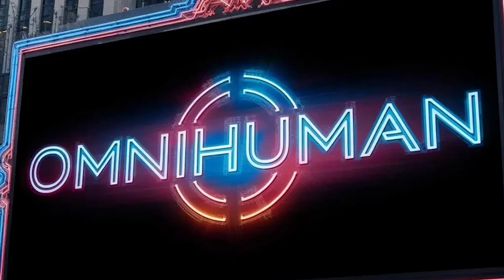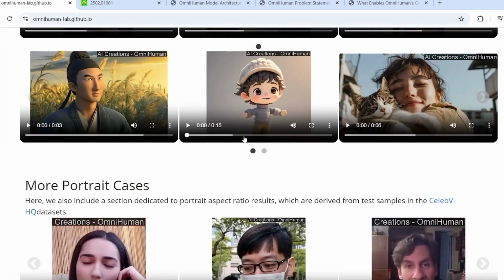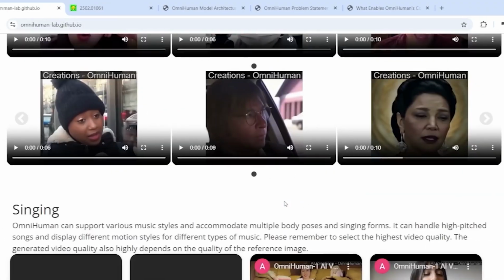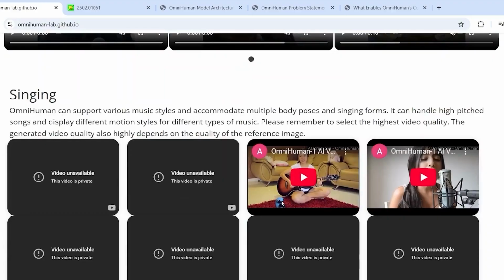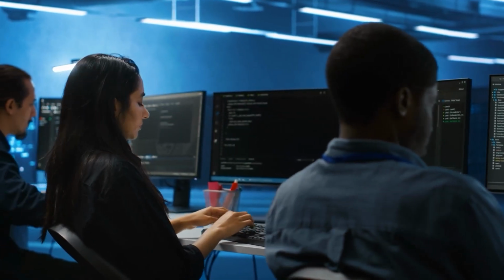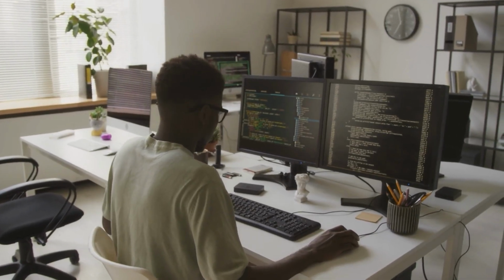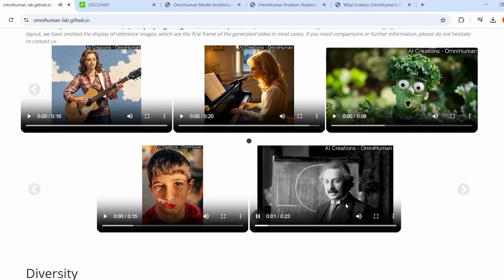What I find particularly fascinating is that OmniHuman isn't limited to just human figures. It can handle other inputs, including cartoons, inanimate objects, animals, and complex poses that often stump traditional video creation tools. This versatility makes it an exciting option for anyone looking to elevate their video projects, whether you're an amateur creator or a seasoned professional. Seriously, the potential here is immense.